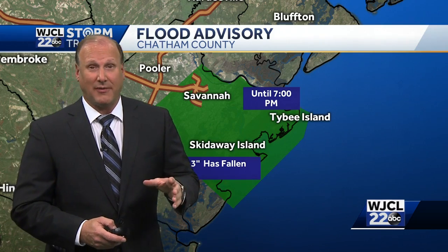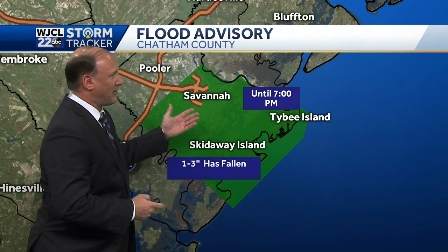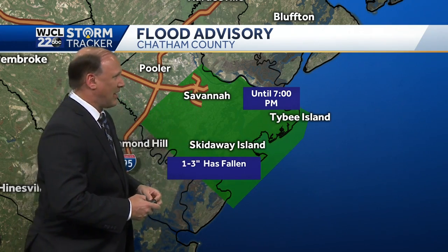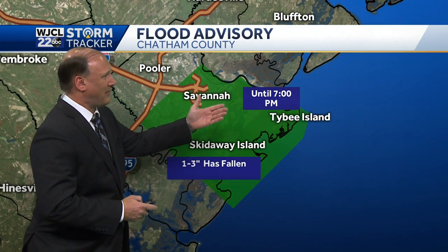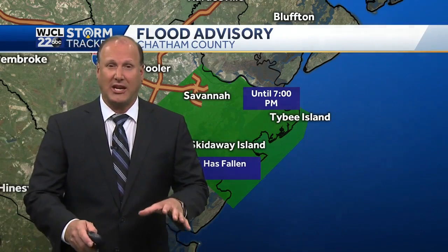There was some very heavy rain that fell throughout Chatham County, and it continues to give us that flood advisory because of the heavier rains, and this is until 7 p.m. and already 1 to 3 inches has fallen across the area that you see shaded in green.